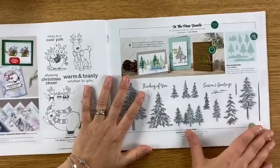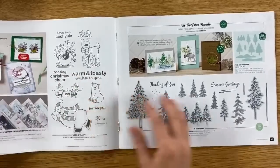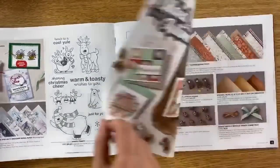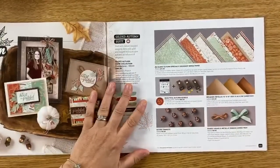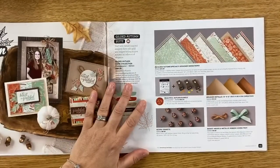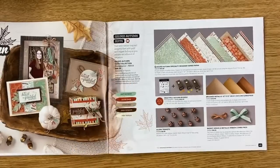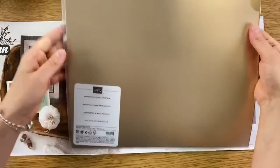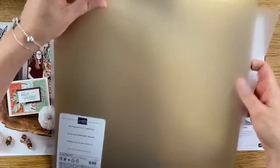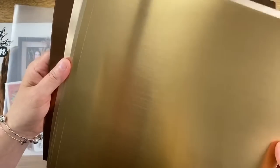All right, so then of course on page 45, you guys, I just love fall. I'm just going to show you a couple of things from this one. It looks like I'm on number 7 on my top 10 list. You guys are like, okay, Brandy, that was like top 25. Yeah, maybe. It is really hard to pick. Trust me, it's super hard. But anyway, I'm going to point out my favorites, and of course, we'll be doing projects with them too.